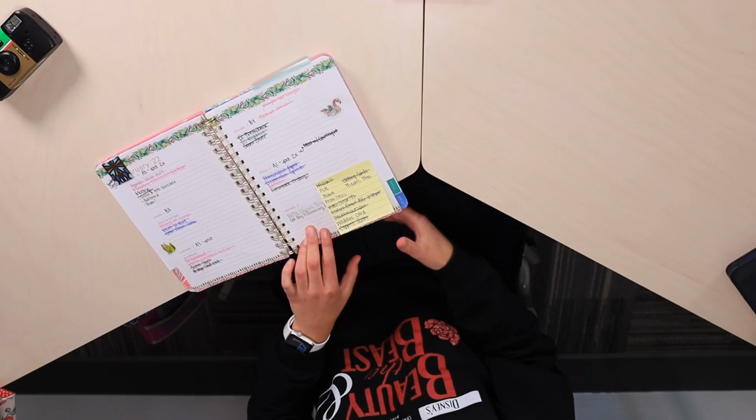So that's just a good way to keep organized and keep everything together so that when I go to study, I can have a good plan of what I want to do and how I want to accomplish that. So next, I always have my planner with me. This is my favorite thing in my backpack for sure.